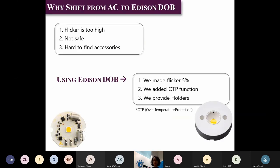There are some benefits of the AC solution we call DOB. For an AC source you may have some concerns, maybe because the frequency is too high, or the circuit design is a concern. It is also hard to find accessories for this kind of module, because we need the protection cover for the electrical design.